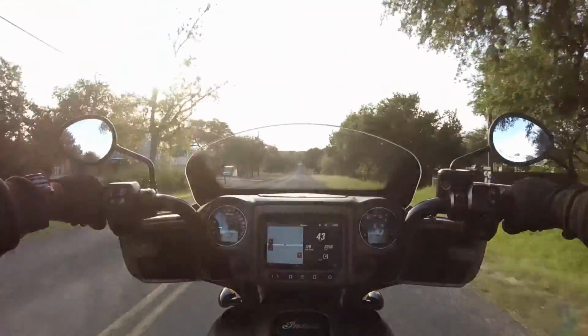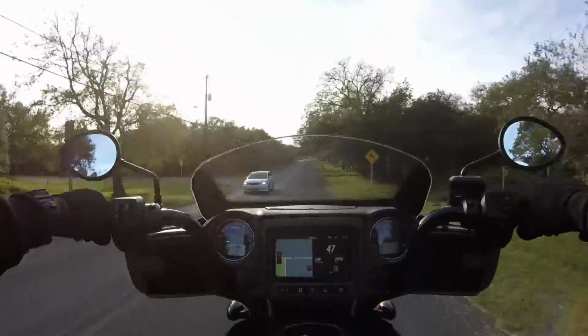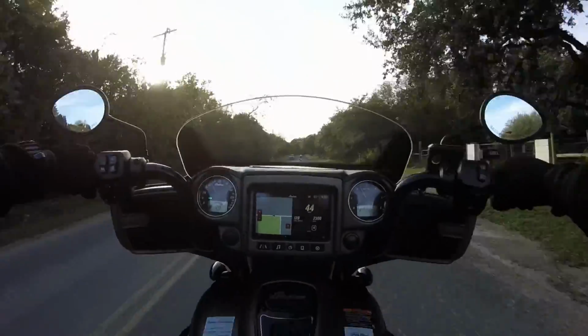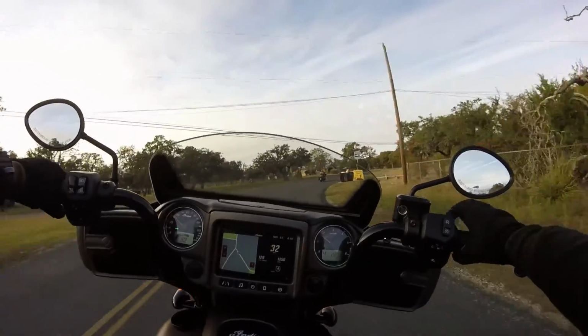It does have the additional upgrade of the heel shifter. I have to admit, I'm not too familiar with those, but the shifting on this thing feels great. I feel like this does a lot better in turns than that other one. I don't know why, but maybe it's also because I'm used to the bike now.